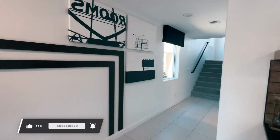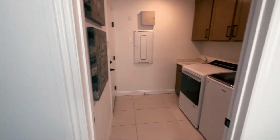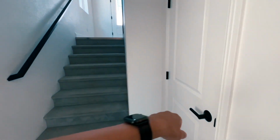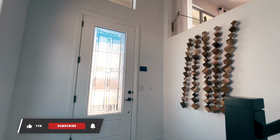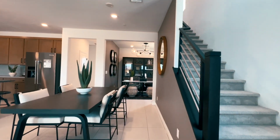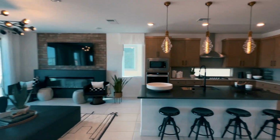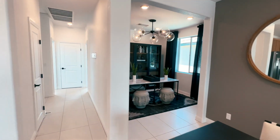All right, so let's head back upstairs. Of course, there is the laundry room, and then this is to the garage. This would be coat closet. Okay, now let's go up. Nice open space here. Upgraded railings. And then here is the kitchen. Kitchen, living room, dining area, bonus room there that can be used as an office. Let's take a look at that first.